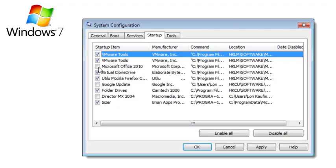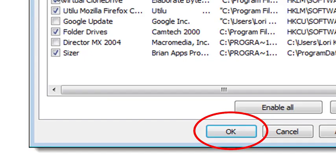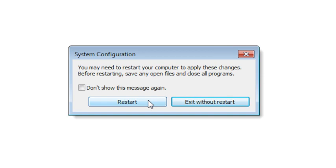Probably not. If you're on the fence about disabling something you don't recognize, Google what it does and decide for yourself. Click OK once you're satisfied with your selection and restart your system for the changes to take effect, or click Exit without restart if you're not ready to reboot.